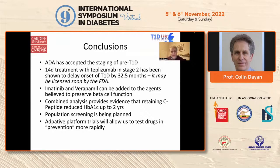So in conclusion, the ADA has now accepted the staging of pre-T1D, stage 1, 2, 3. 14 days of treatment with teplizumab in stage 2 has been shown to delay the onset of type 1 diabetes by more than we thought, now 32 months, nearly 3 years of delay. And this is the first drug that may be licensed soon by the FDA. Imatinib and verapamil have shown some promise as agents that can preserve beta cell function and add to the collection that we have. Combined analysis provides evidence that retaining C-peptide reduces HbA1c up to 2 years.